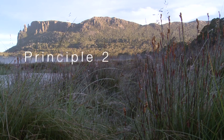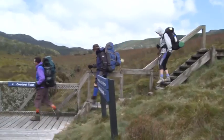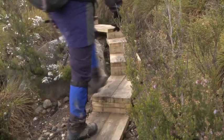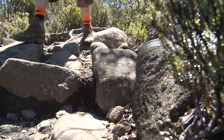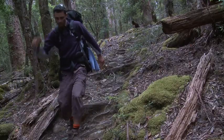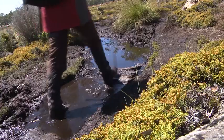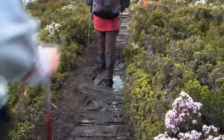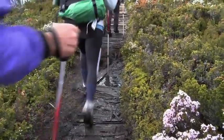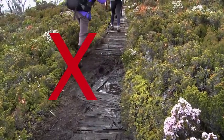Principle 2. Walk and camp on durable surfaces. The track surface varies greatly and includes boardwalk, corduroy, rock, gravel, mud and tree roots, and after heavy rain, the track can look more like a stream. Regardless of the surface, staying on track is important to avoid eroding the landscape. Go through muddy sections, not around them.